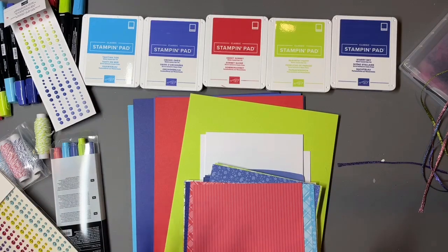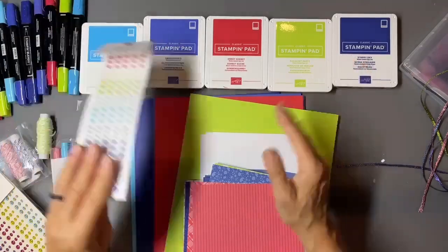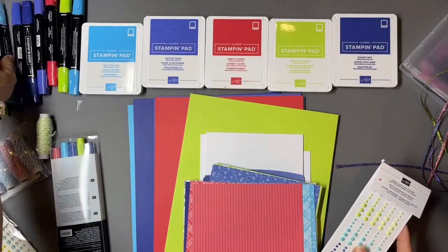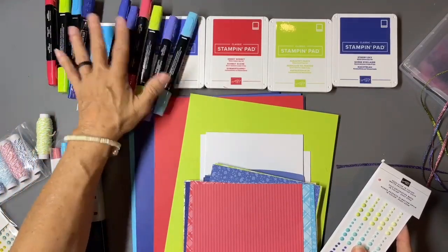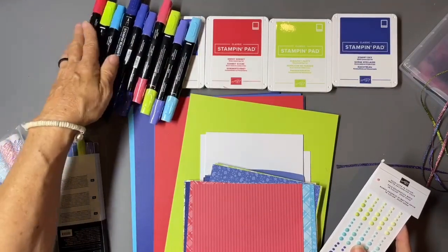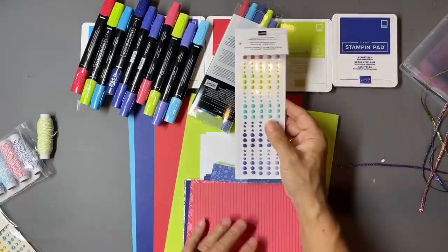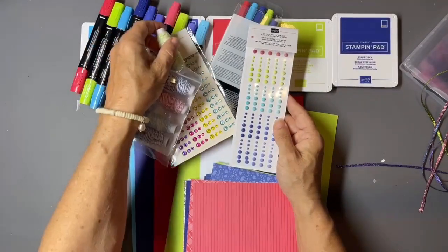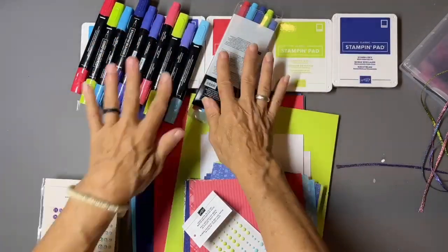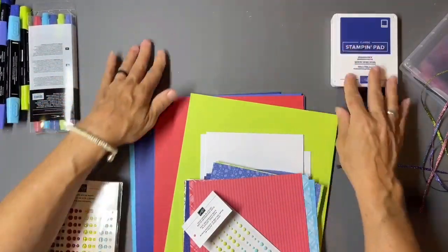One of the amazing things about Stampin' Up! that I love is their color coordination. So we don't just have inks. You're going to see me refer and talk a little bit more about the inks as well as our alcohol-based Stampin' Blends and our markers. Also, different papers, we have different embellishments, ribbons, and things like that. So keeping all of this in mind, that's part of my special offer, so you're going to want to be paying attention to that.